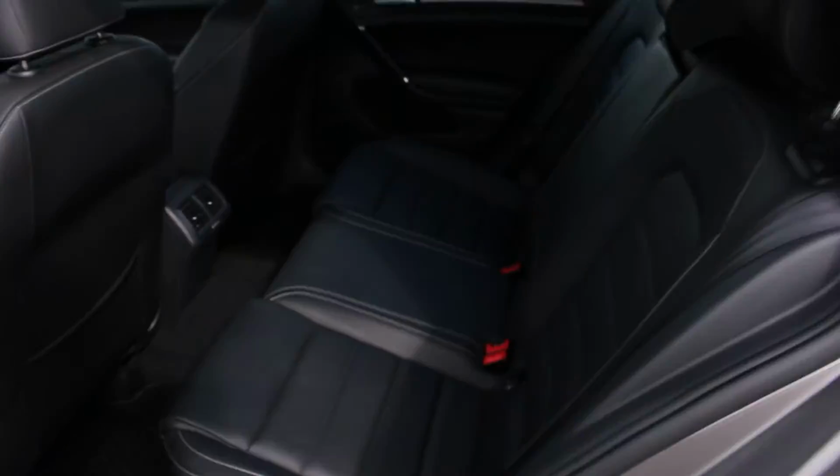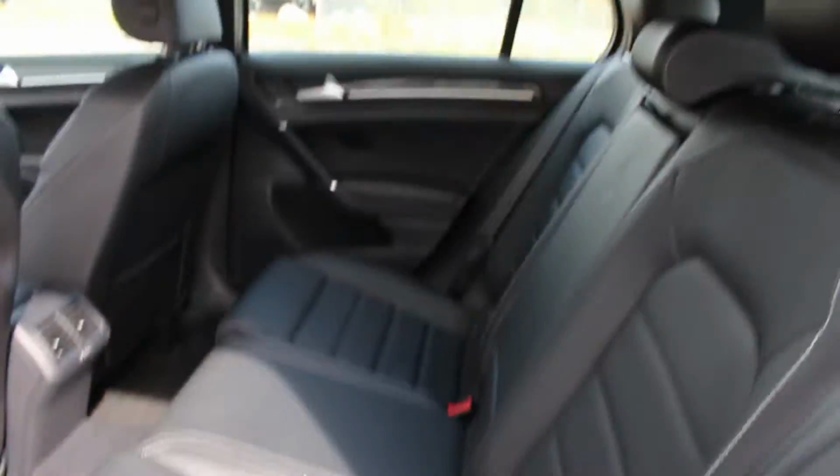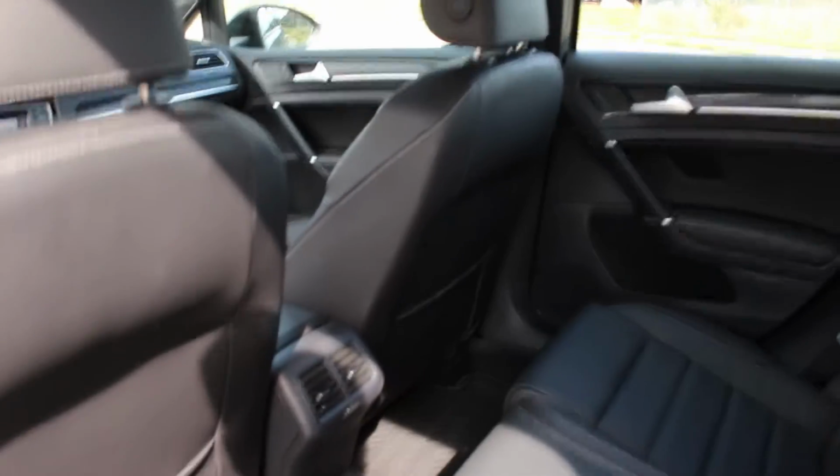And in the back, you'll see the car is excellent, absolutely no scuffs or wear on the seats.